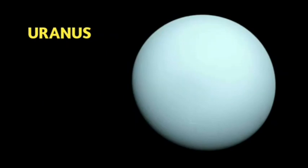Uranus. Uranus is a very cold and windy world. The ice giant is surrounded by 13 faint rings and 28 small moons. Uranus rotates at a nearly 90-degree angle from the plane of its orbit. This unique tilt makes Uranus appear to spin sideways, orbiting the Sun like a rolling ball. Uranus's environment is not conducive to life as we know it.